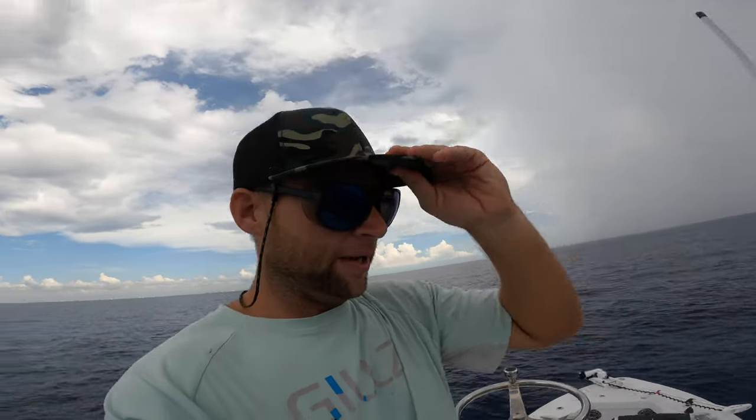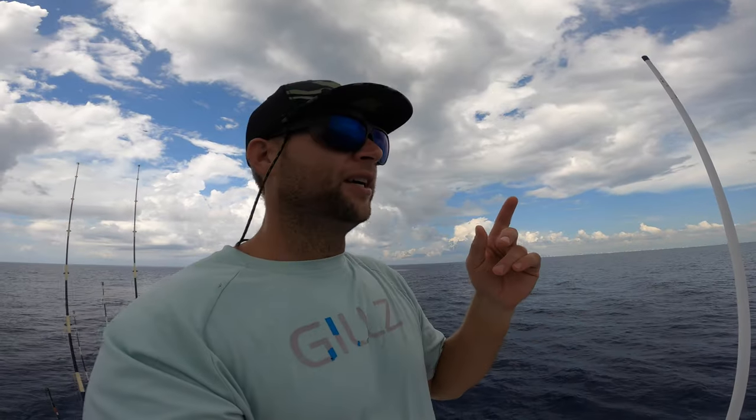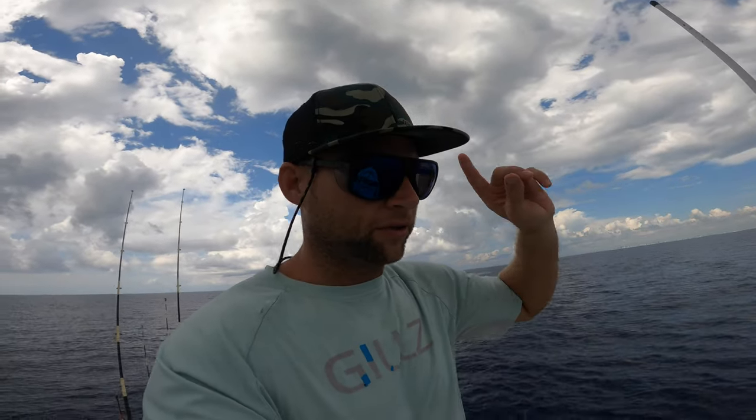So we're gonna make our way back in. We got a couple mahi. We saw a ton, but there were a lot of shorts. We did get some keepers. That's three, that's enough. I'm gonna try to hit maybe one wreck and see if there's some tuna on it. If there's tuna on it, we're gonna try to put one in the boat. I could go for some sushi, but if not, either way, it was a good day.